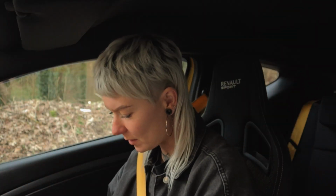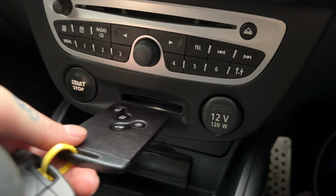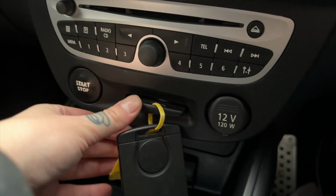So the thing that cracks me up with these Renaults is that they come with these weird little keycard things. They're so strange, aren't they? But you have to slot them into the dash and then be on your way. Yeah, I just think they're a bit of a strange design, but here we go.